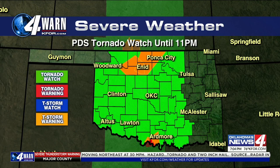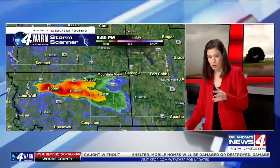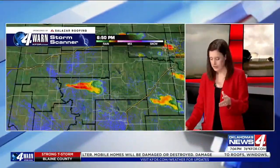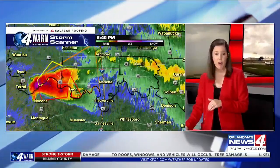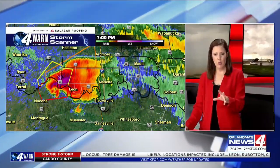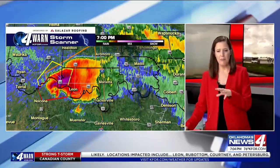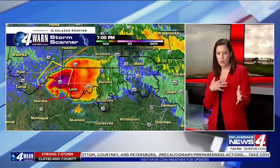Now, the only exception is in far southern Oklahoma. We're seeing that tornado warning continuing, and a new development in other areas. For example, this storm near Godley was walloped earlier with baseball-sized hail. That's not severe right now, but we still have this tornado-warned storm with a hook on it that is pushing east towards Leon, and it's going to travel right along the Red River, likely passing just south of Marietta. So PDS watch all the way until 11 p.m.